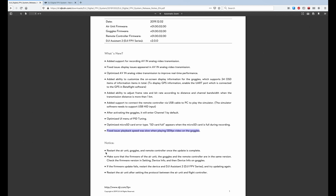And then just some quick notes at the bottom, making sure you restart the air unit, goggles, and controller once the update is complete. Make sure you've got the firmware, the same version, on all of your devices, because that's important for everything to communicate properly. And if an update fails, restart the device and try again. Also, make sure you're using the correct DJI Assistant. DJI apparently has a whole bunch of different assistants, and you need to use the right one for the FPV series. And you should restart the air unit after setting the protocol between the air unit and flight controller.